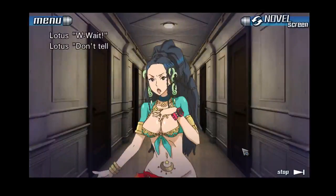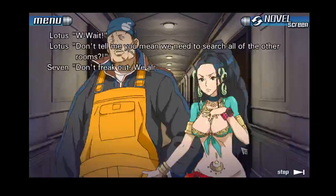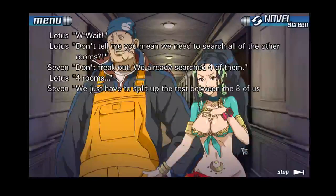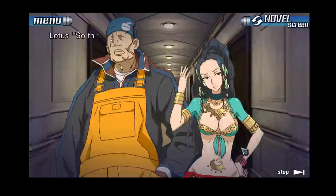Wait. Don't tell me you mean we need to search all of the other rooms. No. Don't freak out. We've already searched 4 of them. 4 rooms? We just have to split up the rest between the 8 of us. If each of us can do 6 rooms apiece, we'll have the other 48 rooms cleared in no time. There are 48 other rooms?